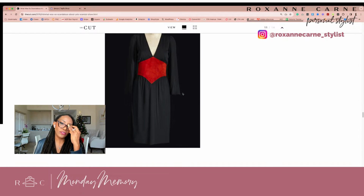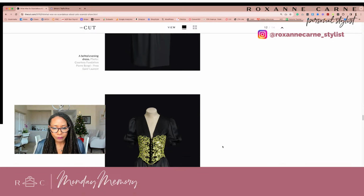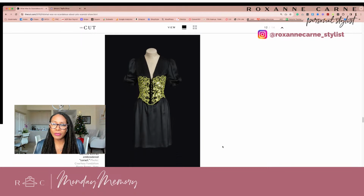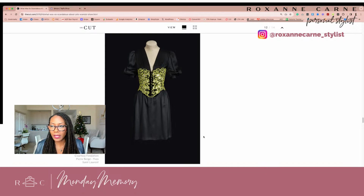I love that we've got that suede texture in the middle, again highlighting the smallest portion of the woman's waist and really creating that proportional look from a visual standpoint. A mini dress, we've got embroidery, kind of a corset moment going on in between here. It's kind of cool.